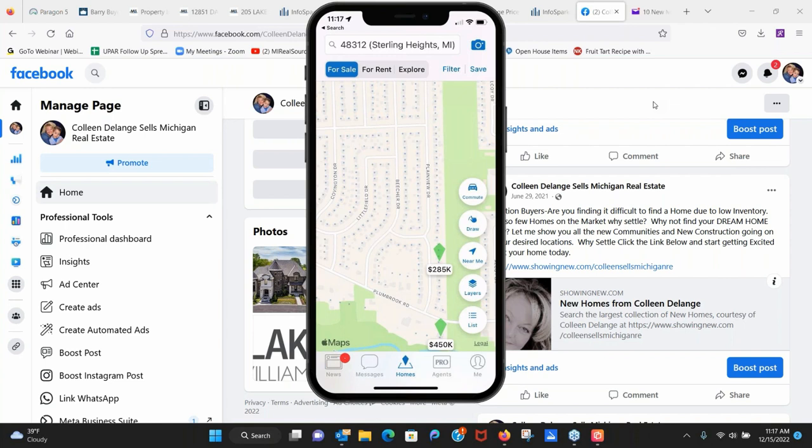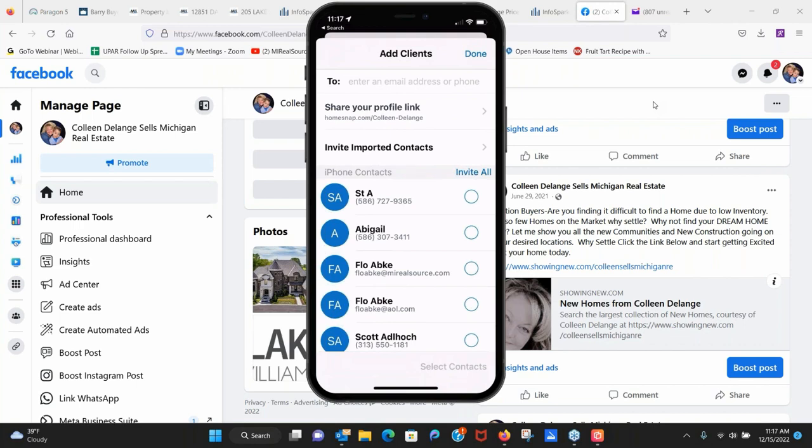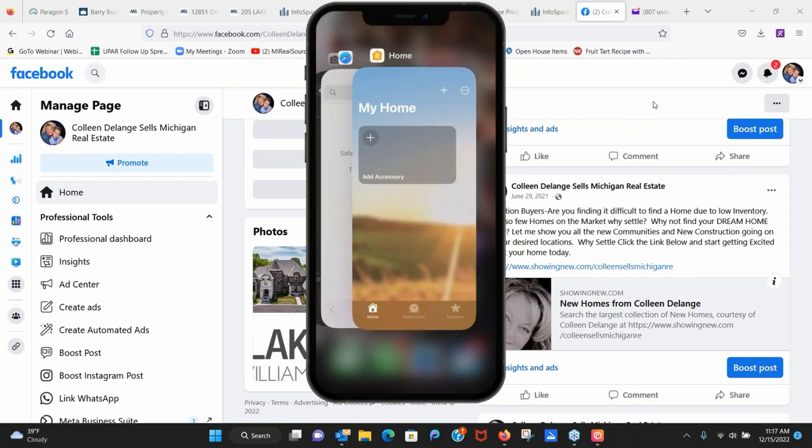But the thing I want to show you for lead generation today is that if you click on the Me button, you can invite your clients. Again, you can set this up on your Facebook business page so they can simply download it. Or here's a nice, easy way: you're going to click the invite button. Now, let me show you how I got here because I'm kind of bouncing around a little bit. If you have not downloaded the HomeSnap app, you want to do that.